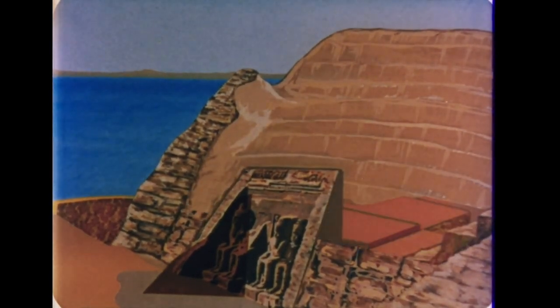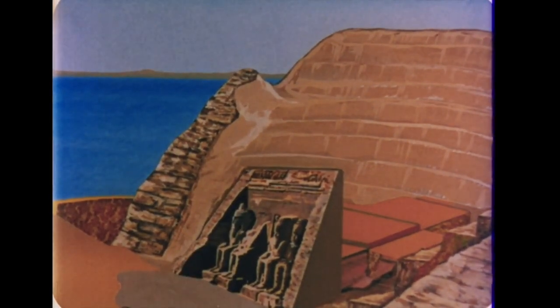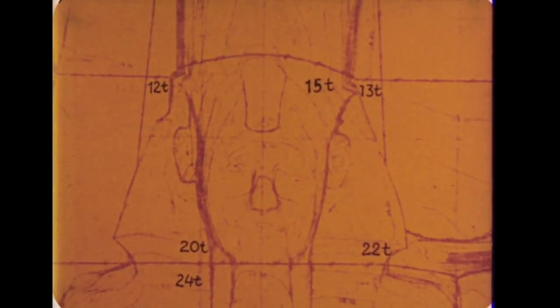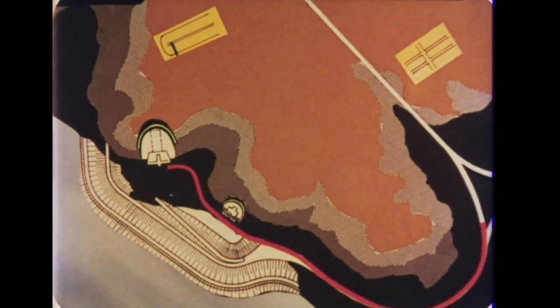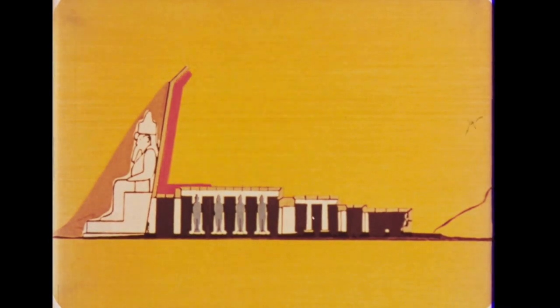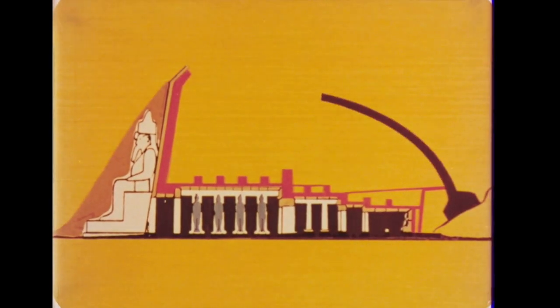Removal of the rock surrounding the temple until a wall thickness of 2.5 feet is reached. Dismantling the temples in blocks of 20 to 30 tons and removal to a safe storage area. Reassembly of the temples on a site 200 feet above the original location. Restoration of the landscape.